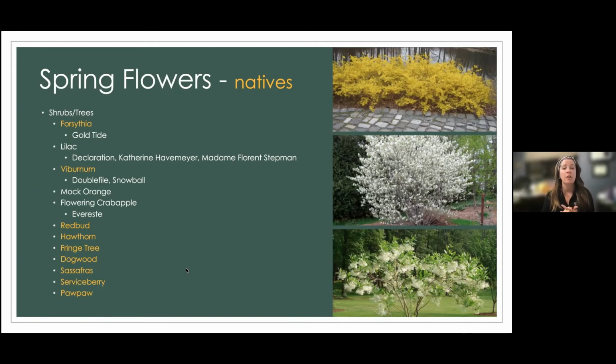Mock orange is another really beautiful one. It's going to have big white, almost dogwood-like blooms. It's very beautiful. The whole plant gets white and it's just very fragrant. Flowering crabapple, Everest in particular. Everest is here in this middle picture, and it is just very, very showy early in the spring. And then, of course, we get into things like our redbuds, which come in different colors now. So you can look into those.